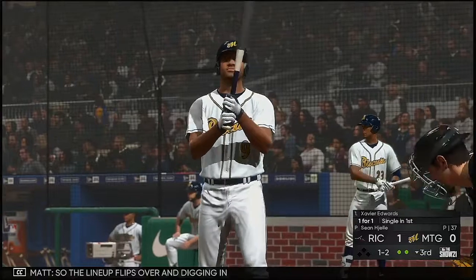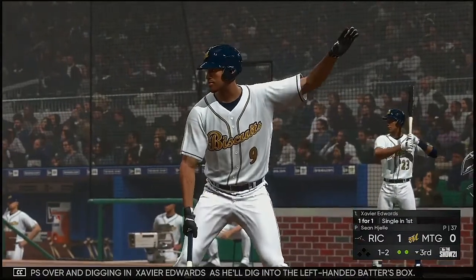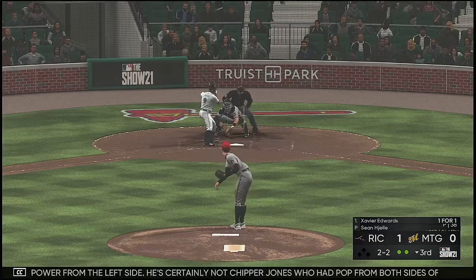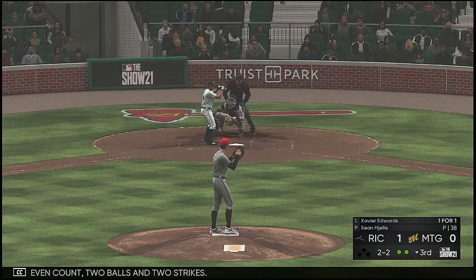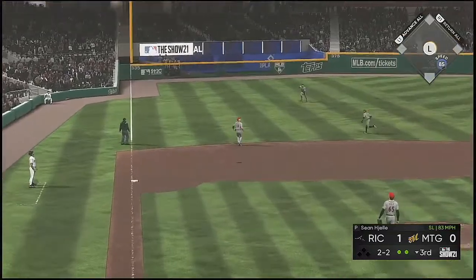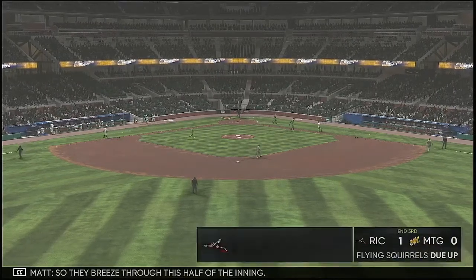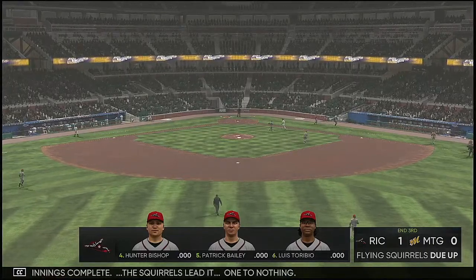The batter number nine. So the lineup flips over and digging in, Xavier Edwards, as he'll dig into the left-handed batter's box. Yeah, he's not quite as powerful on the left side. He's certainly not Chipper Jones, who had pop from both sides of the plate. Much more pop hitting right-handed. Even count, two balls and two strikes. And he popped him up. Luciano onto the grass. He gets there to make the catch, and that ends the inning. So they breeze through this half of the inning. Three innings complete. The Squirrels lead it 1-0.